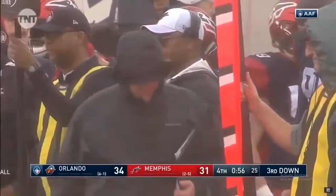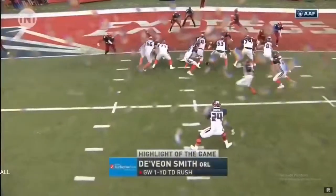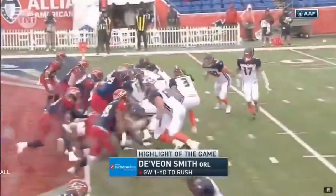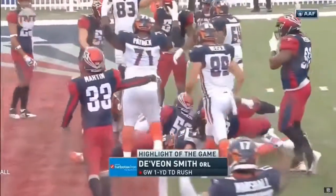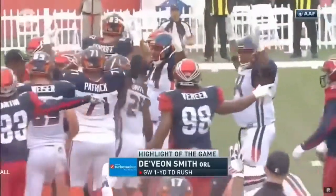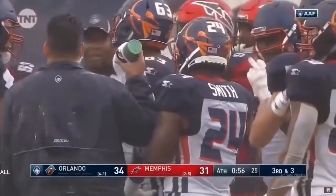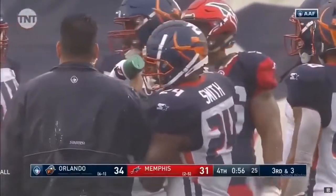Let's check out the TurboTax game-breaking highlight. Davion Smith, head down into the end zone. They reviewed it. Keeping it on the ground. And it was indeed deemed a touchdown. Smith broke free, free, free, as Orlando is on their way, potentially, to improving to 7-1 on the year.